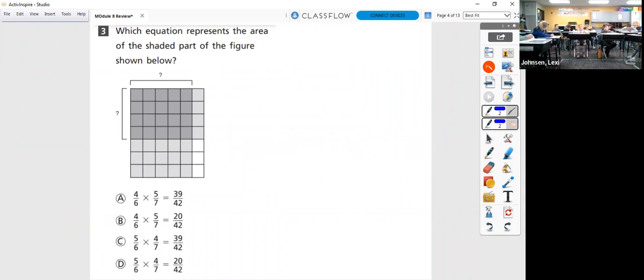Number 3, which equation represents the area of the shaded part of the figure shown below? Okay, I feel like you guys liked this lesson the best when we drew these models, right? Helping you to multiply this way. So this should be pretty easy. The part that is missing is the swoops, right? They didn't fill in the swoops. So how can we do that? How can we figure it out? What is this model telling us?